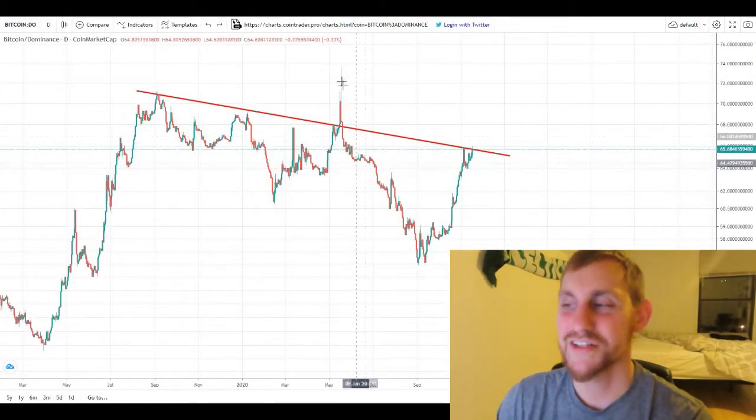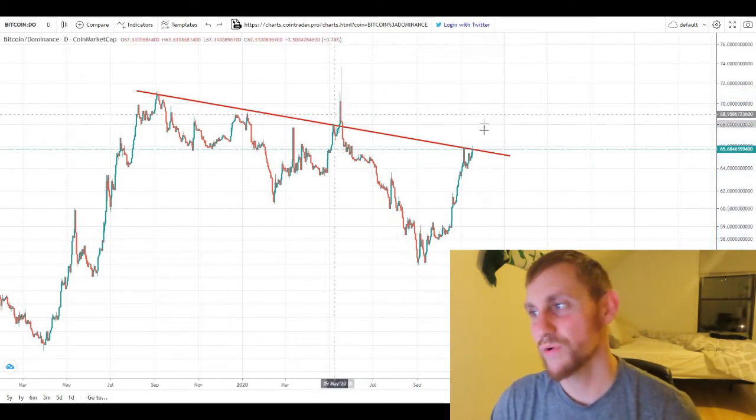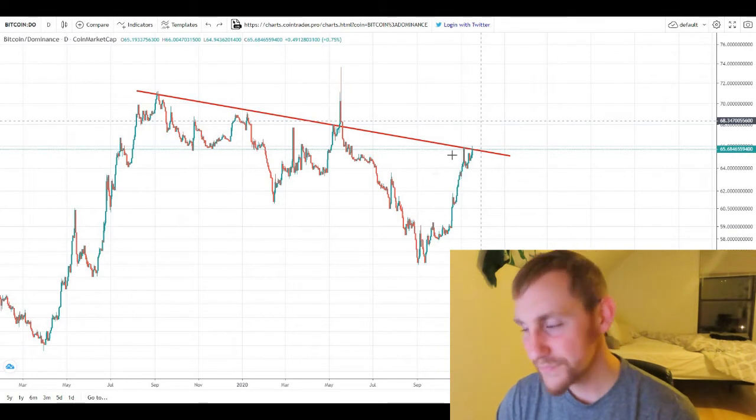But don't count your chickens yet, because we had a daily close up here, and this thing rejected all the way back down. So it's not the end of the world if Bitcoin dominance goes up. It doesn't mean your altcoins are going to bleed out. It just means that Bitcoin might outperform altcoins just for a little bit. So that's kind of today's video.